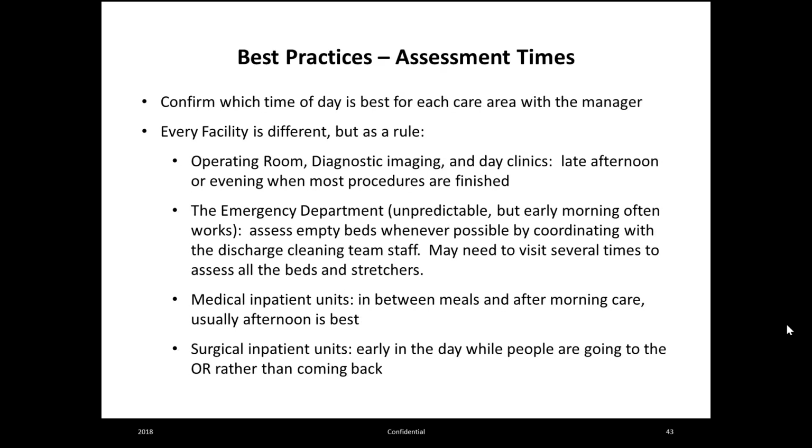Inpatients, again, between meals and after morning care, and surgical inpatient units early in the day, before they're going to the OR. So again, it's best also to confirm the date and time that each manager would like you to come, just so that you're not a surprise to them.